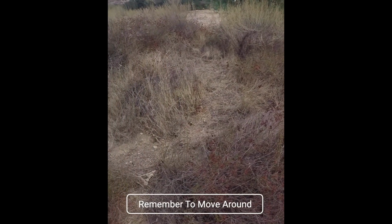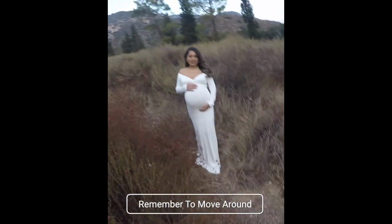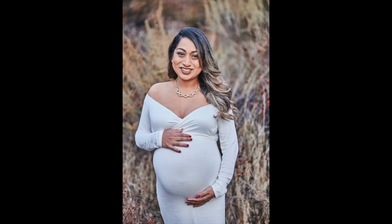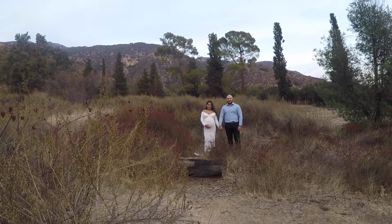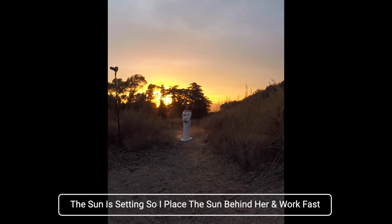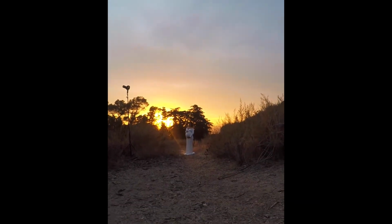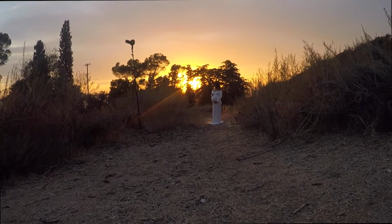I know, right? Oh, maybe this wasn't such a good idea. I want to get... Yeah, alright. Let me go like this. Look over that way. Okay, good. Put your hand maybe under her belly. And then look at each other. Alright. Let me do a test. It looks like the trees are on fire behind you. Good. Look at the belly. Good. Look at me.